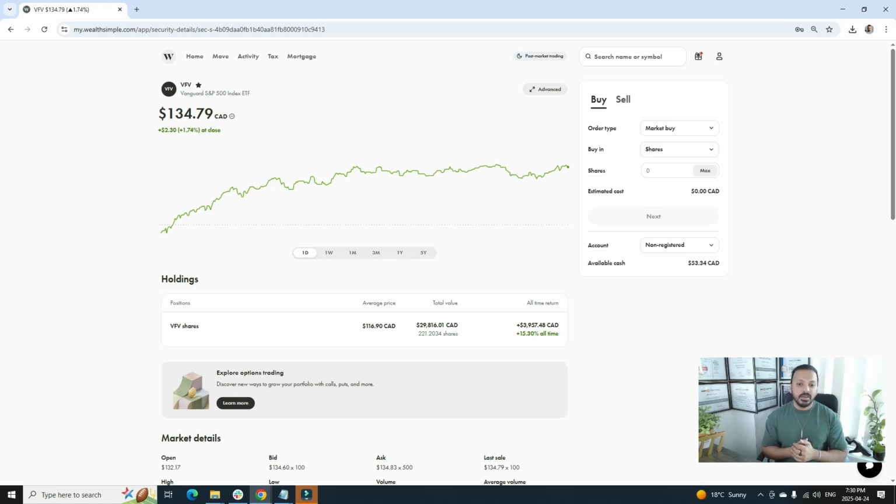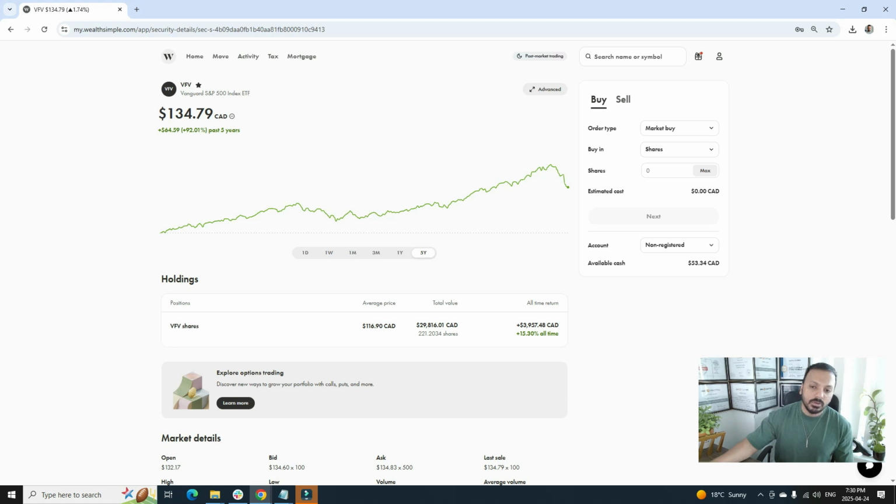So it's a very safe bet if you really want to have a tension-free investment. Then I feel like this is one of the safest bets that you can have. Just invest in the S&P 500 VFV, and your money is going to grow at a very rapid pace. If we see the 5 years growth, even though now it's the tariff season, and all the stocks are falling back, still it's up by almost 92%. So if you invested $10,000 5 years ago, now you'll have like $20,000 easy. You don't have to do anything.